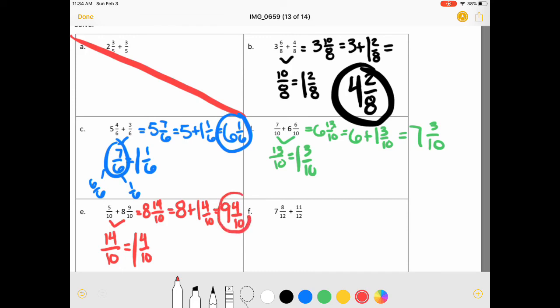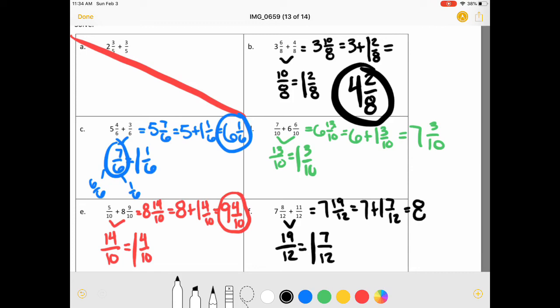Okay, and let's look at F. We're going to combine our fractions again. 8 plus 11 will give you 19 twelfths. So we have 7 19 twelfths. And when I change that 19 twelfths to a mixed number, I'm going to get 1 7 twelfths. Okay. And then we'll put 7 plus 1 7 twelfths, which will give you 8 7 twelfths.